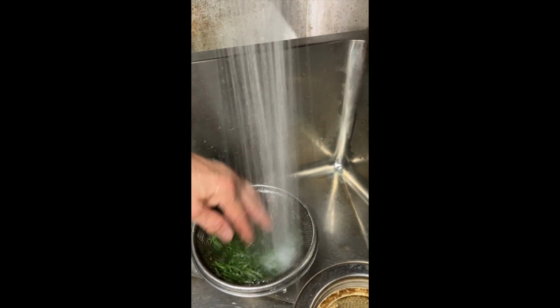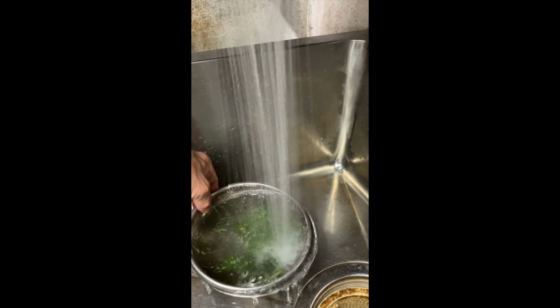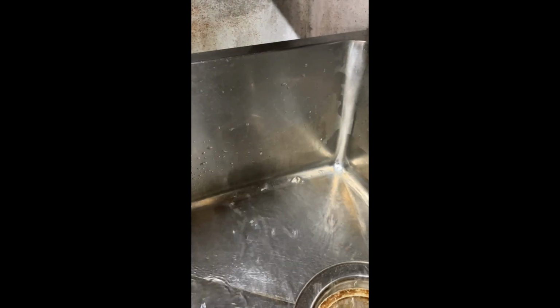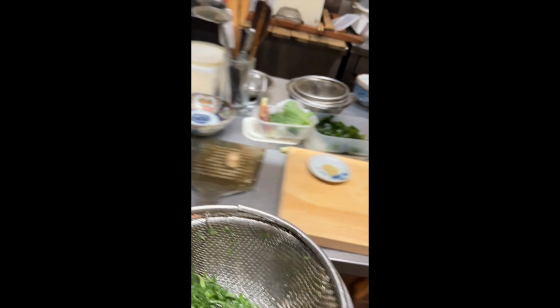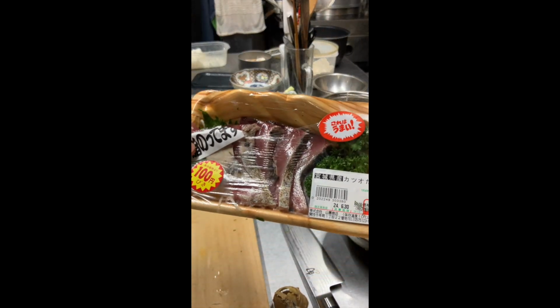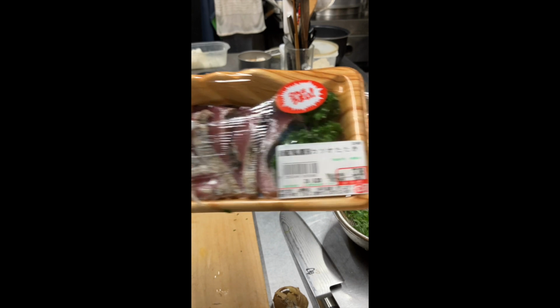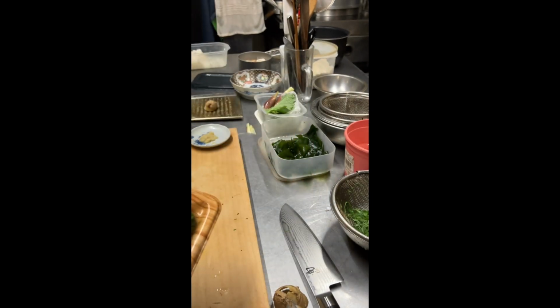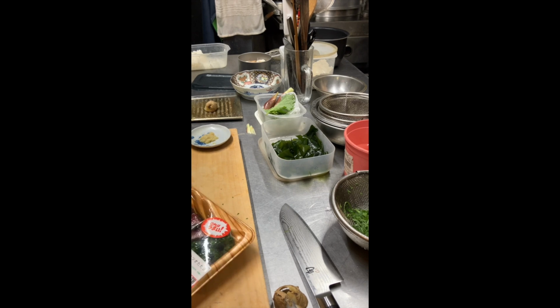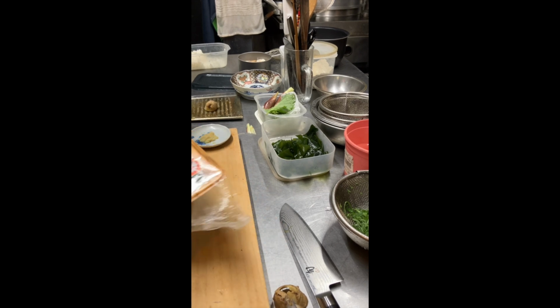The shiso leaves also have aku, something unwanted. I don't know what that is in English. If you go to a local fishmonger, minus 100 yen from 338, so that's only 230 yen. That's about less than $2.